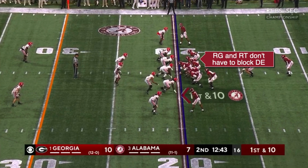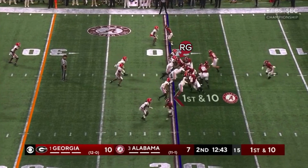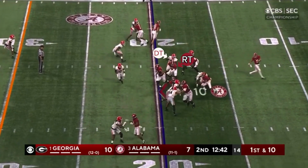And so on this play, they're going to be free to double team the next defensive lineman to the inside, combo blocking from him up to the second level. After the snap, the right guard makes first contact with him, and then as he does so, we see the right tackle working to take that block over. As we run this forward just a bit more, we see that the right tackle is able to cross that defender's face, putting his body in between him and the run to the left.